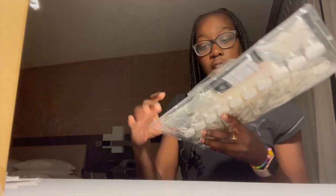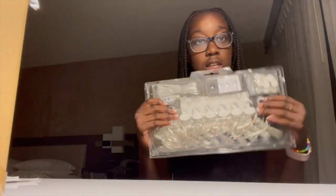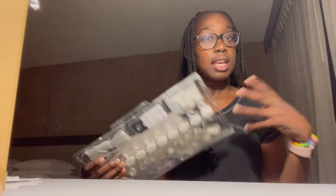I thought it was really cute and aesthetic. Didn't really need it, but it's white and you know it's cute. So these are star fairy light curtain things. They're gonna make the yellow pop out. You know, I'm really excited to set them up. It's like Christmas.